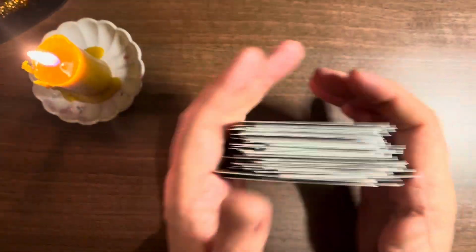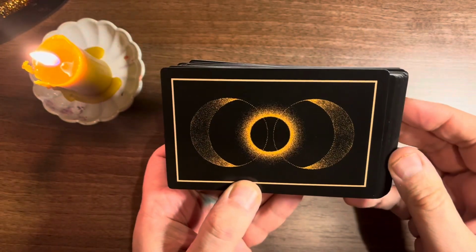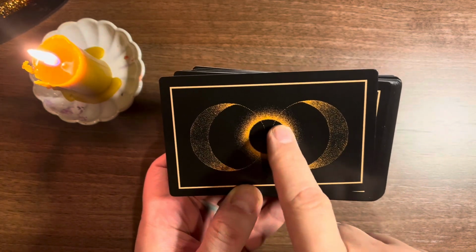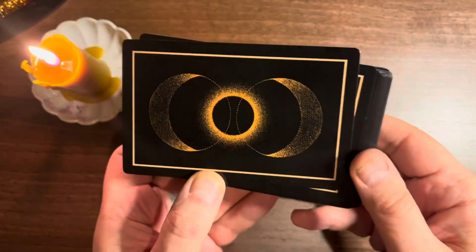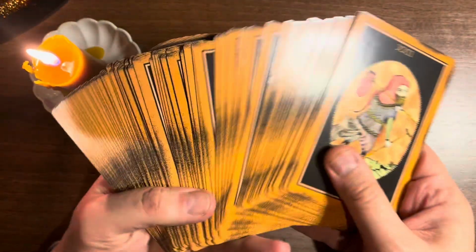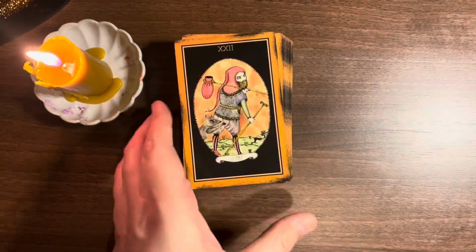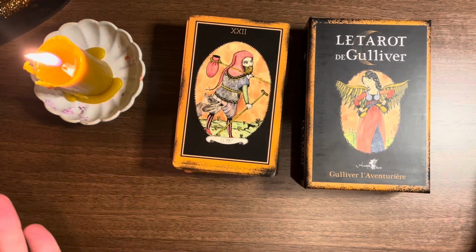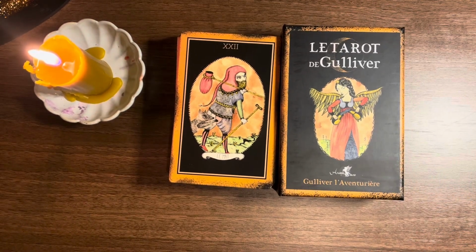I think I showed you the backs, but if I didn't, we've got these concentric circles. It almost reminds me of moon phases as well, like a full moon here that's eclipsing the sun. And then we get these crescent moons here. And again, it's in the orange and black. Gorgeous deck. Thank you for showing it, Giselle, and popping it on my radar. Le Tarot de Gulliver, by Gulliver Adventurier. I probably said that totally wrong.